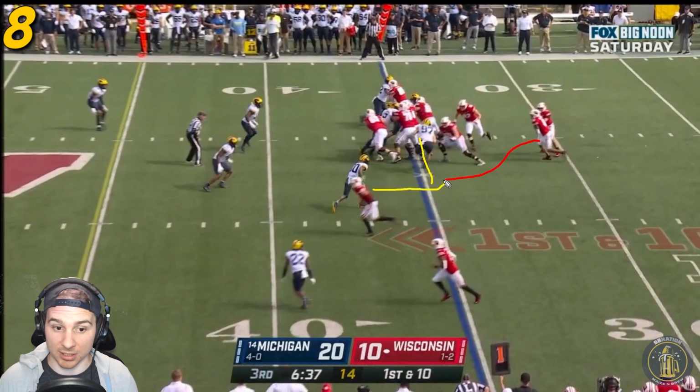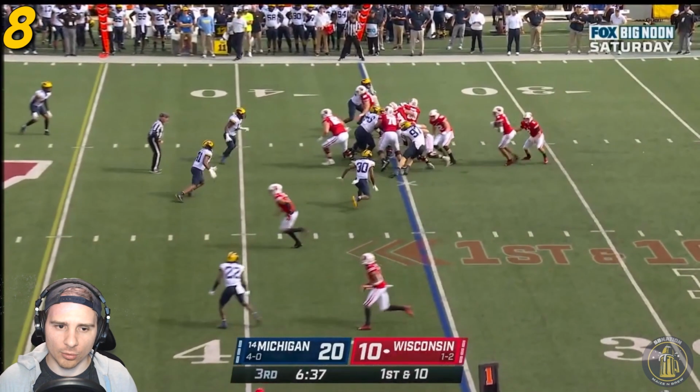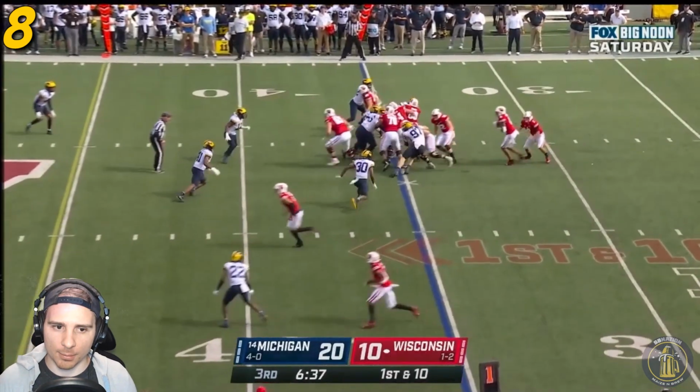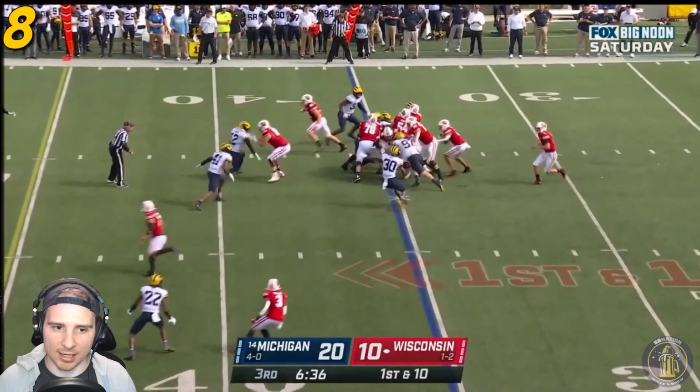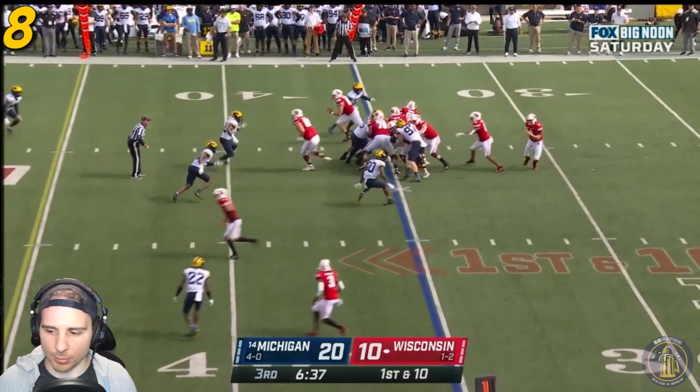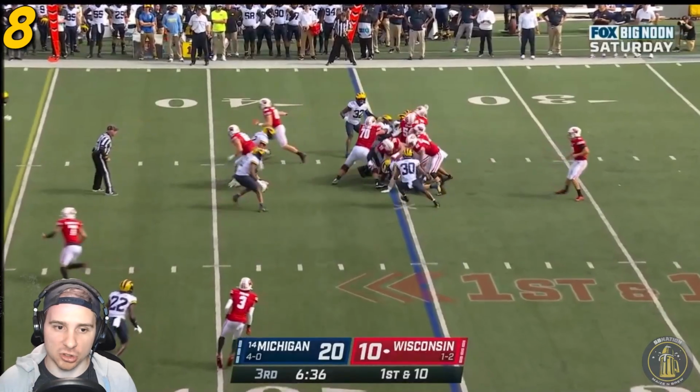option, which Dax Hill is flying up to deny, but there's just no options here because of that play from Hutchinson. So Hutchinson loads up, runs into this guard here, pops him back into the other lineman, completely holds up that tight end who's coming to block behind him, and the running back has nowhere to go.